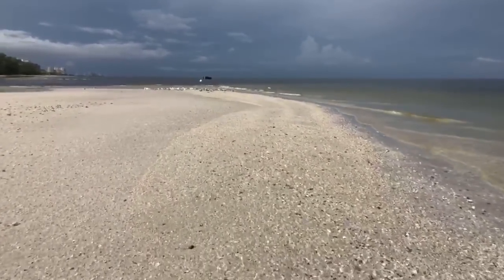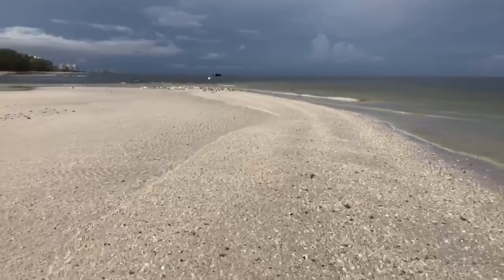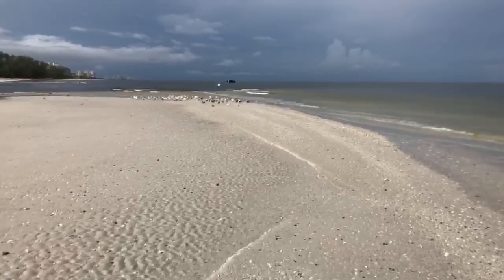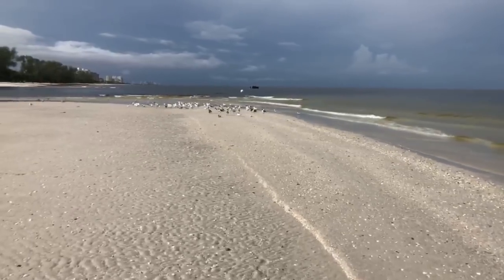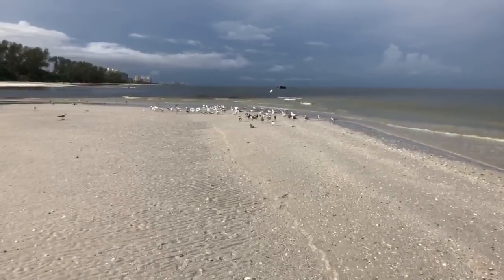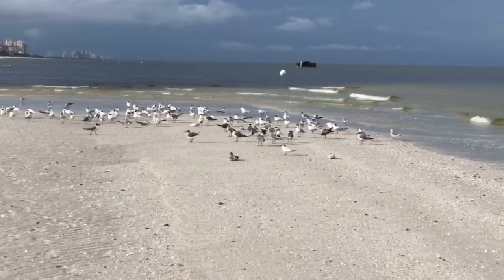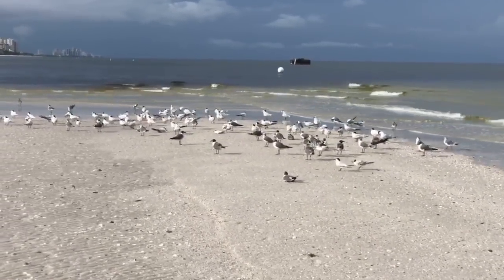Out here on the tip of the sandbars, we've got a bunch of royal terns sitting out here. We saw them earlier. Look at that black sky behind us, though. Wow. It's incredible. And the temperature is actually starting to drop now. It's starting to cool off. We're starting to get a breeze. Let's see if I can zoom in on the terns. Terns and gulls sitting out here. I don't know if you can hear them.